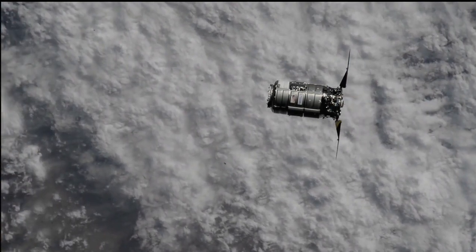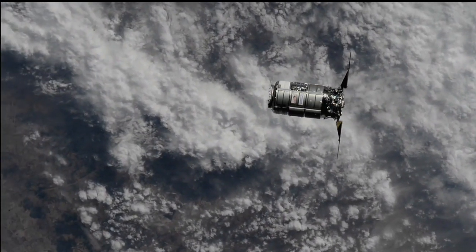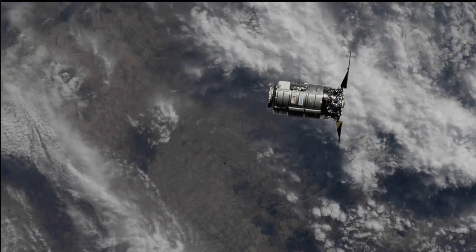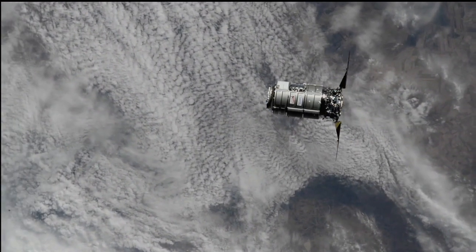So as Cygnus makes its way to the 250-meter hold point, Cygnus will seemingly stop in its tracks. But of course, it's not quite holding still. It's orbiting the Earth at thousands of miles per hour. But the rate that we're talking about is in relation to the space station. So it will not come any closer to the station than 250 meters.